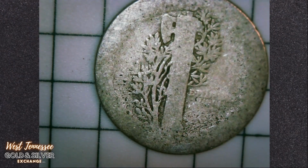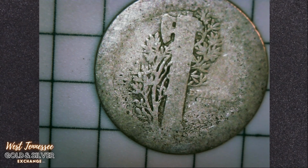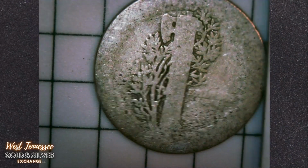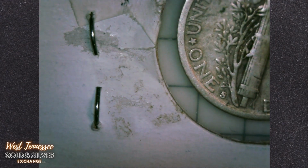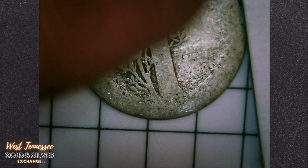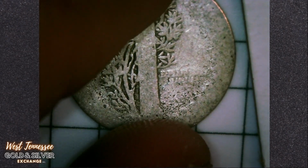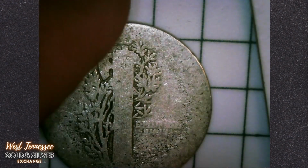Let me see if I can get another Mercury dime so we can kind of see where the mint mark is. Let's see if I can find one really quick that has a mint mark. Here we go. So, mint mark on this one would be right there. So let's look at the same exact spot on this one, and I don't really see anything. It would be right around there, and it's just so worn. If it is a 1916D, it kind of has a little shape right here that looks like a tiny D, but I really don't think it is. I just think it's your run-of-the-mill 1916 Mercury dime, but if it was a D, it is in really rough shape. And I don't know, what do you guys think?